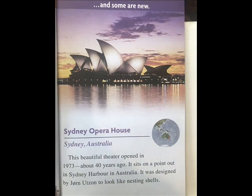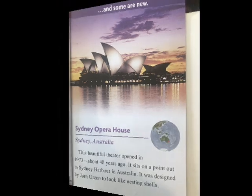And some are new. The Sydney Opera House. This beautiful theater opened in 1973, about 40 years ago. It sits on a point out in Sydney Harbour in Australia. It was designed by Jorn Utzon to look like nesting shells.